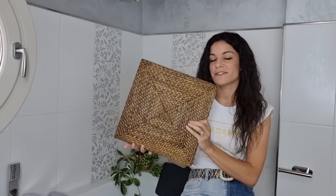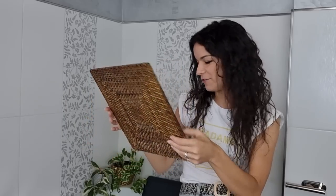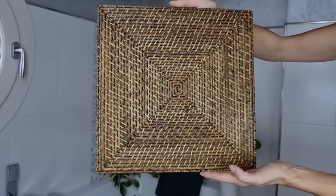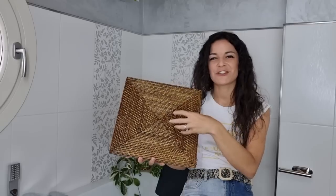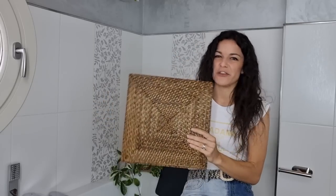Then I got this, don't know how to call it, and I got it for 1 euro. But it is always useful because when I have to take pictures, also when I need to layer things over something, this is very useful.